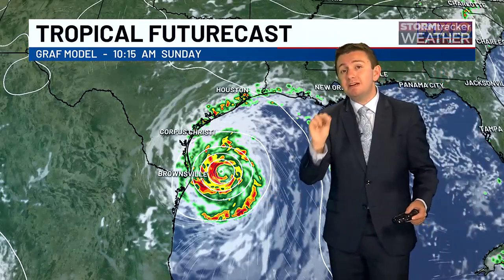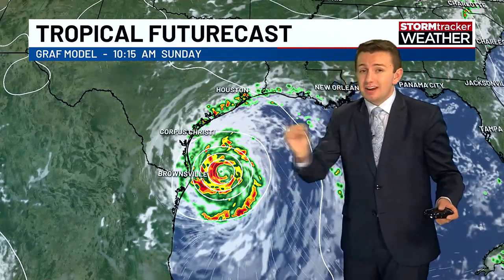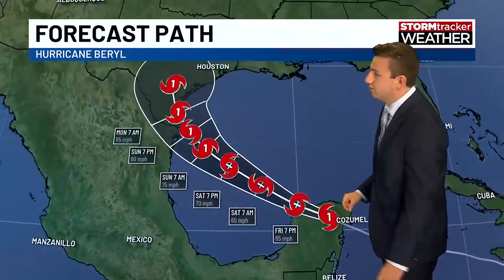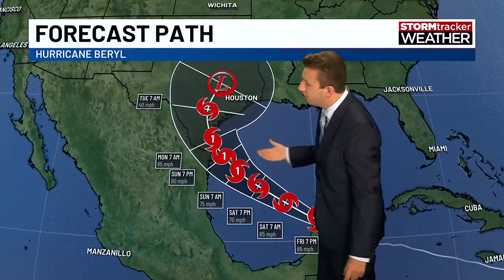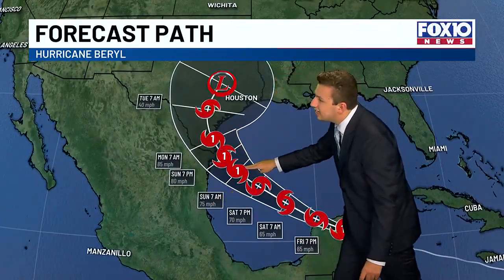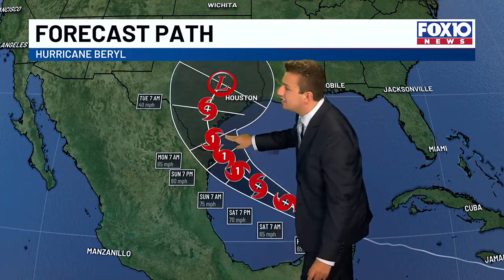I would not be surprised, based on the environmental conditions in the warm waters and based on how this storm has performed previously, if we see a possibly stronger one than this official forecast from the National Hurricane Center. Here it is. Official forecast cone, Category 1. Category 1 by Sunday morning. We'll be tracking it here at Fox 10. By Monday morning, approaching the Texas coastline.